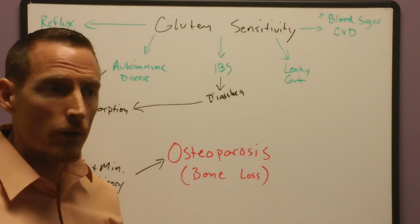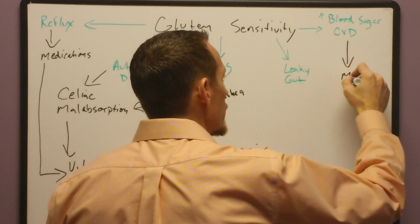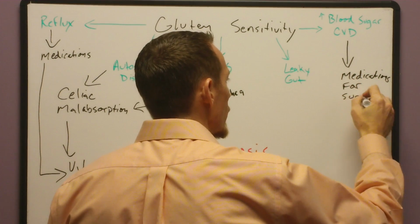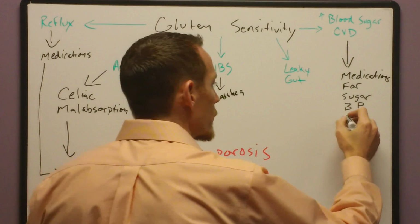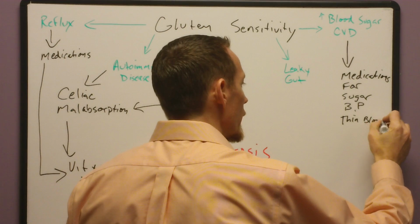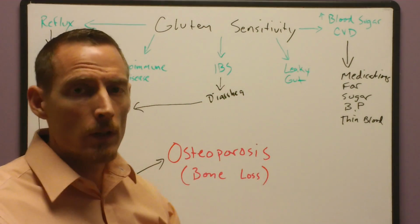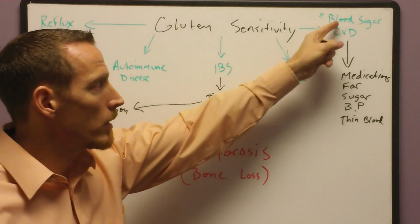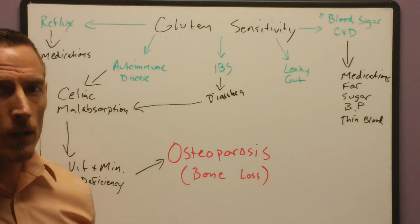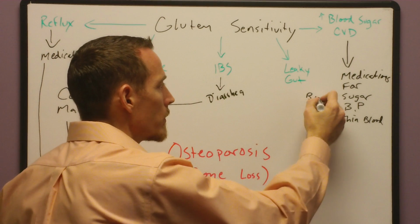So the combination of the pattern of different forms of heart disease oftentimes leads to drugs that will either reduce blood sugar levels, reduce blood pressure, and in some cases reduce the blood viscosity, so we'll thin the blood, we'll take blood thinners. And so again, if the gluten sensitivity is causing these irregularities, but gluten is not being investigated as the potential cause, then the medications are prescribed to treat the side effects of gluten sensitivity without addressing the origin. What we end up with: blood sugar medications actually cause vitamin B12 deficiency.